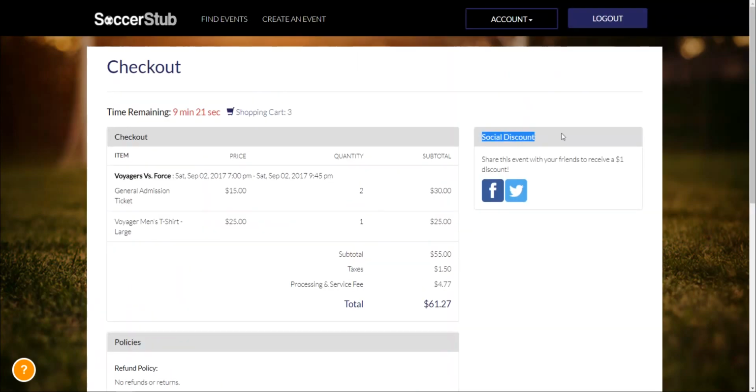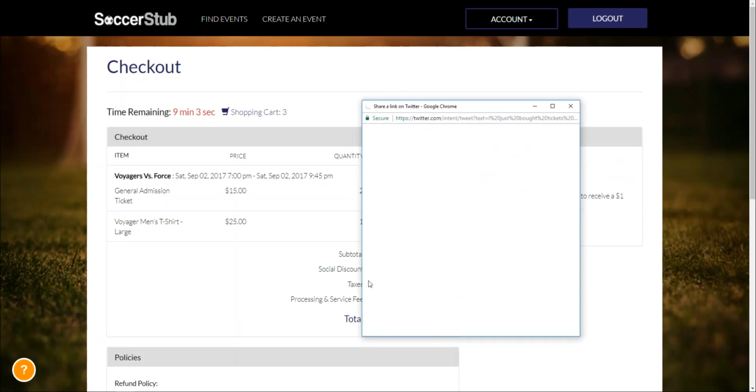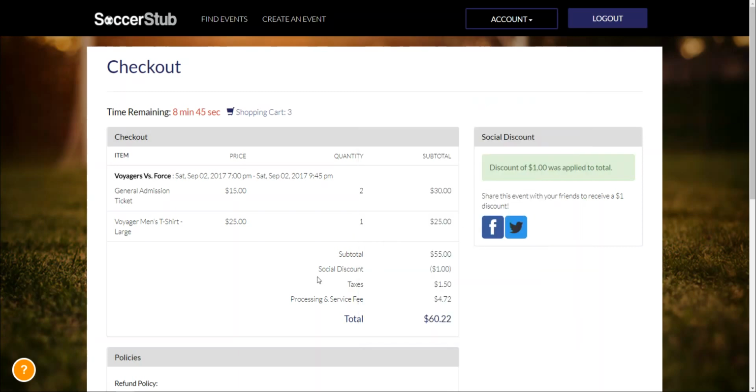The other thing that we do that's a little different is we have the ability to create a social media discount. And what this does is offer the customer that's checking out a discount. In this case, it's $1 off, but you can set that to anything in exchange for sharing on Facebook or Twitter. So if I were to click this, my Twitter window is going to pop up here. And it's going to pre-populate with a tweet to this game. I could edit it if I want, but it's basically going to say, hey, I just bought tickets for this event. Please come with me, and give a link to that ticket checkout page. So if I click tweet on this, right away, our system will notice it and update, give them that discounted price there.